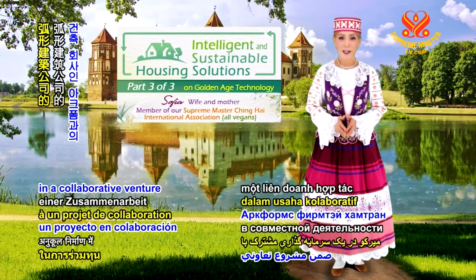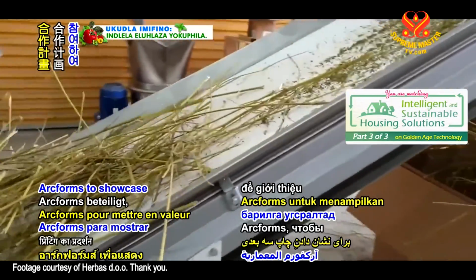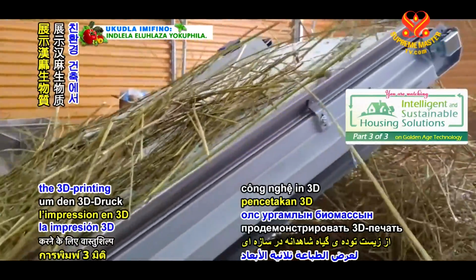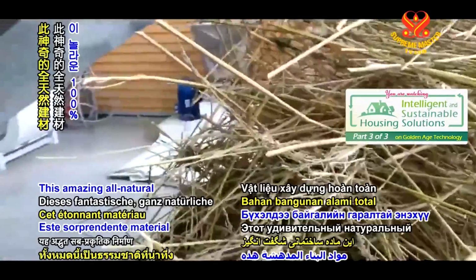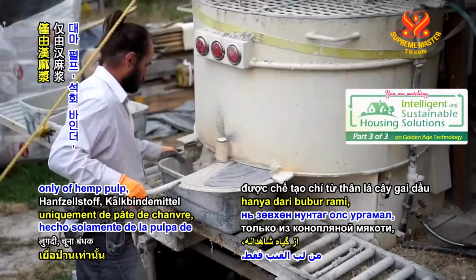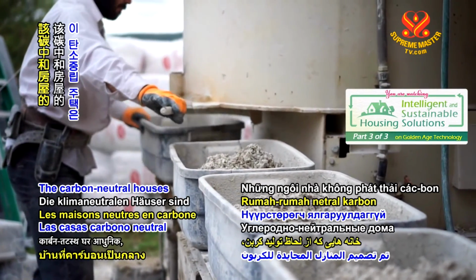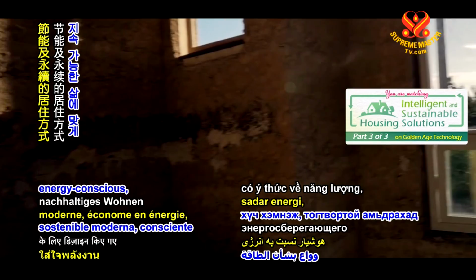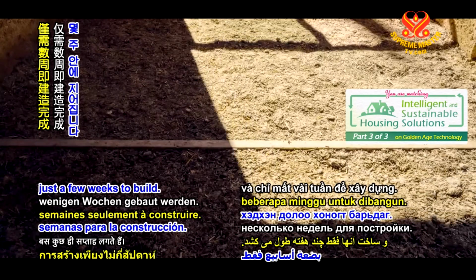Mireko is involved in a collaborative venture with architectural firm Arcforms to showcase the 3D printing of hemp biomass in environmentally friendly construction. This amazing all-natural building material is made only of hemp pulp, lime binder, and water. The carbon-neutral houses are designed for modern, energy-conscious, sustainable living and take just a few weeks to build.